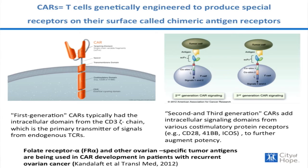These are T cells genetically engineered to produce special receptors on the surface called chimeric antigen receptors. This process does not require HLA interaction, so I think this will be the major advantage of the approach. The CAR T cells have an exogenous protein, which is really an antibody, and then they have an endo protein, which is very similar to the transmembrane part of the T cell receptor.